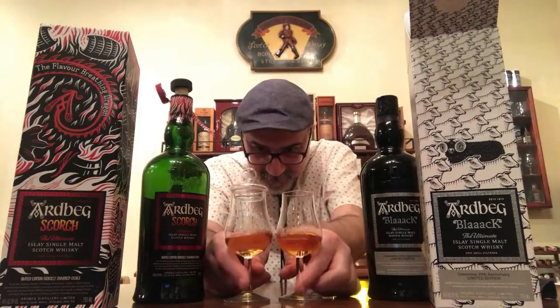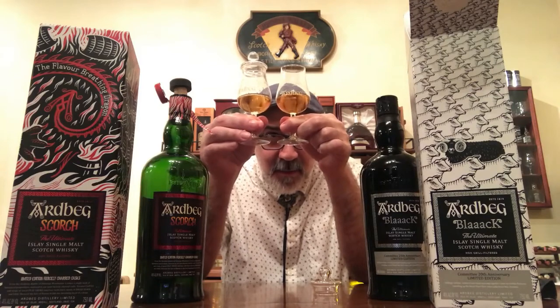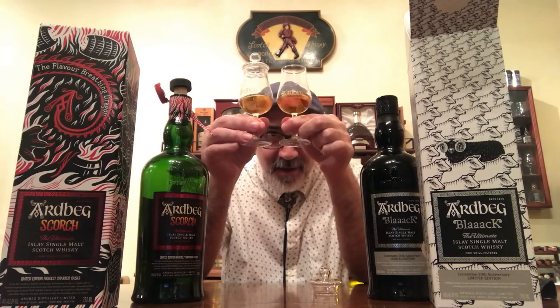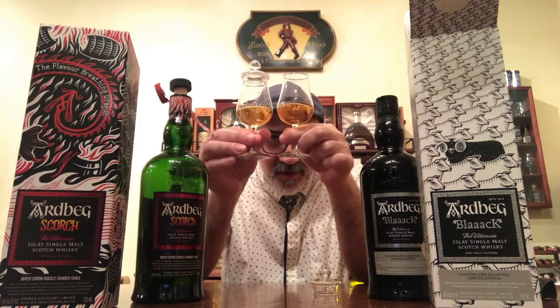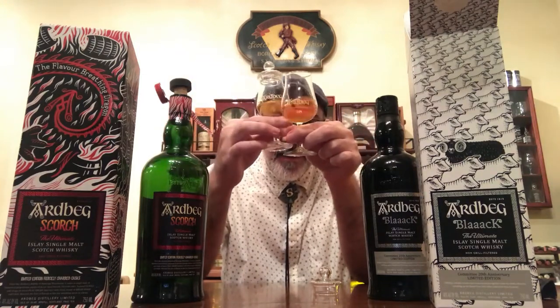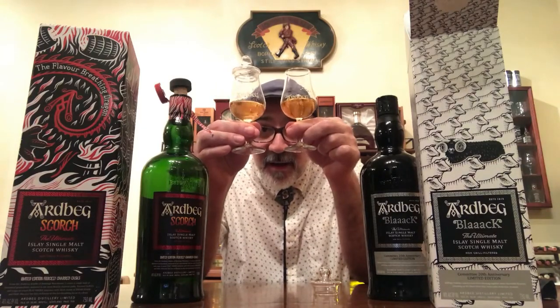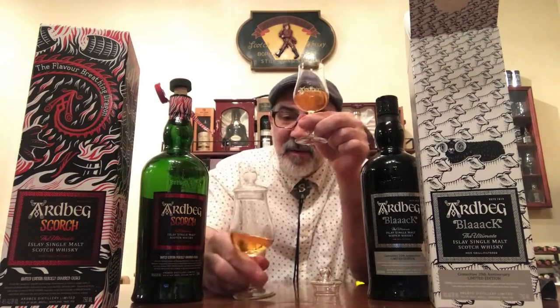Let's see the color. There isn't much of a difference in the color, but the black is a little bit darker, somewhat closer to my favorite color, which was the grooves. The grooves is totally orange. The black is more orangey. The Scotch is a little bit less reddish. It's more yellowish. So let's see how this goes.